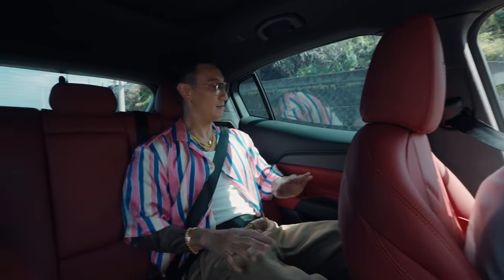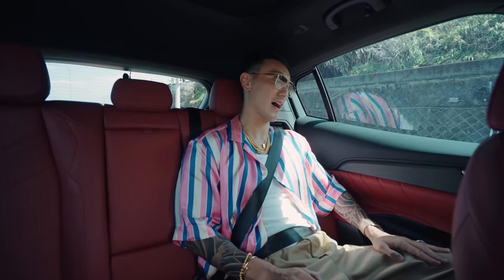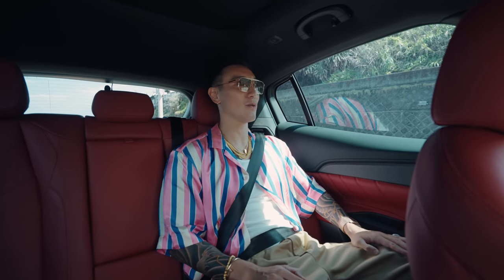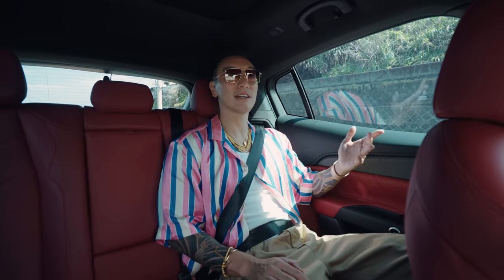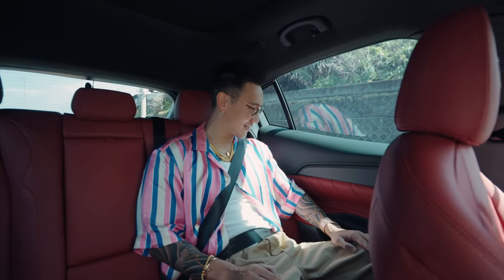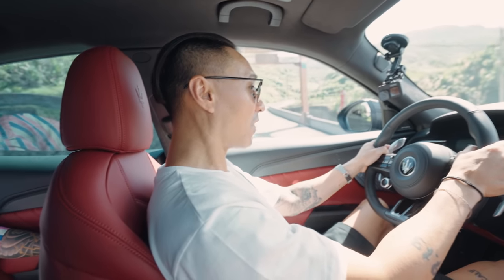Hey, I'm actually liking this because it is more comfortable than I thought. When I sat in the Levante a while back, I felt a little smaller than this. I don't know why. This feels a little bit bigger than the Levante. It's weird. And this is nice. Yeah, the buttons and everything. It's nice. Go. Here we go.